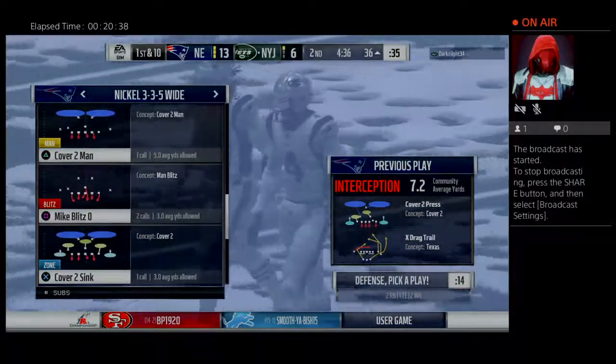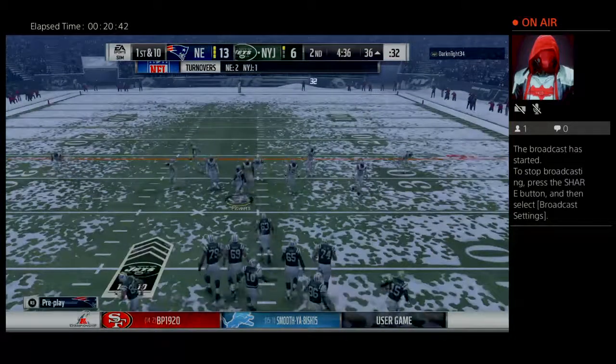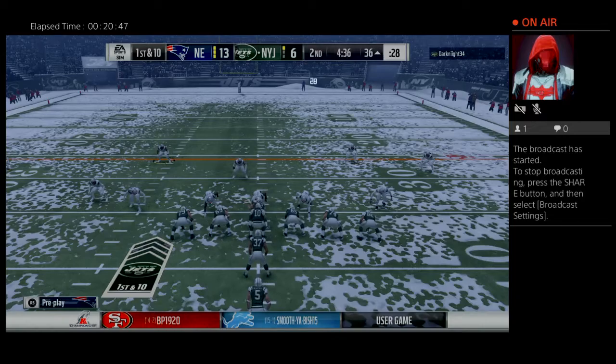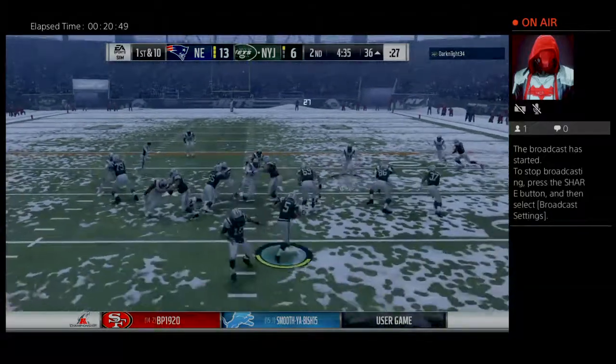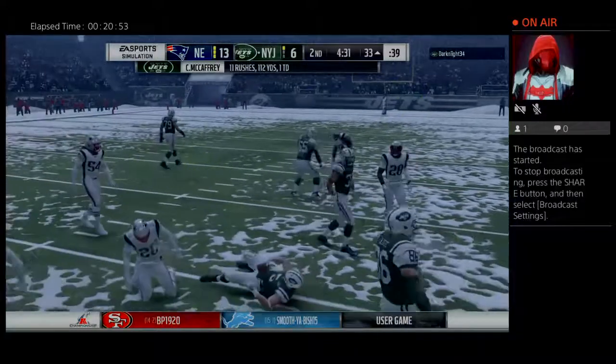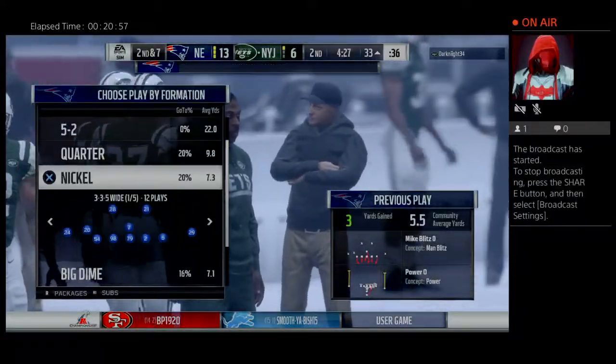Both of these teams like to throw the football, but here in this snow, the ball's not going to always go where you want it to. And this one winds up getting intercepted. This is McCaffrey. And a short gain down to about the 33. 3 yards on the pickup there, and it'll be second down.